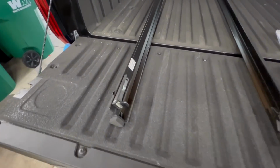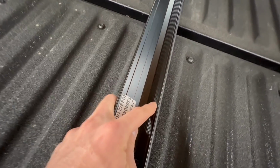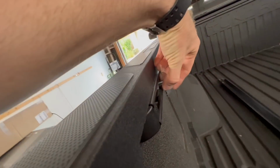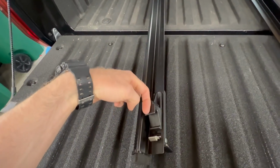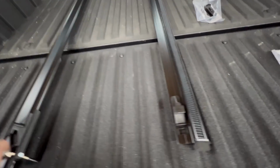Alrighty, so now it's time to mount up these side rails up on those clamps right there. So there's these grooves right here, right in there. And that's what we're gonna line up with these clamps, and the teeth on the clamps go right into those grooves right there. This is the driver's side one right here. It has the latch, the release right there. The hooks right here need to face towards the rear. So this right here is the driver's side, and then this is the passenger side.